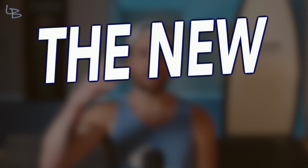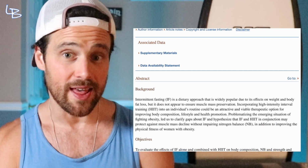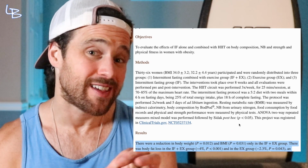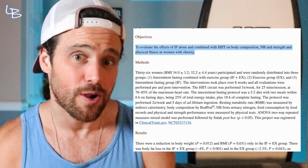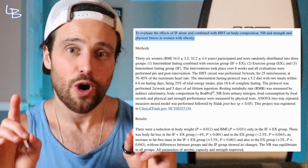But let's see what this new data has to say. The new study. For this one, researchers sought out to evaluate how a fasting protocol with and without exercise impacted body fat, fat-free mass, aka everything that is not fat, nitrogen balance, which is an assay to determine whether the body is breaking down muscle for energy, and overall improvements in physical strength and fitness in obese women. All pretty important stuff for those aging gracefully goals.